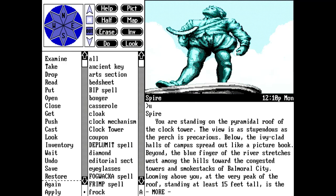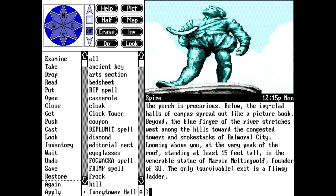You are standing on the pyramidal roof of the clock tower. The view is as stupendous as the perch is precarious. Below, the ivy-clad halls of campus spread out like a picture book. Beyond, the blue finger of the river stretches west among the hills towards the congested towers and the smokestacks of Balmoral City looming above you. At the very peak of the roof, standing at least 15 feet tall, is the venerable statue of Marvin Meltingwolf, founder of SU. The only survivable exit is a flimsy ladder.